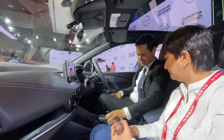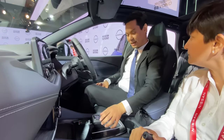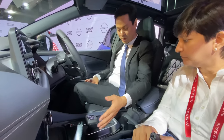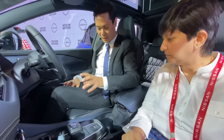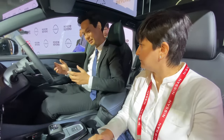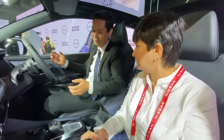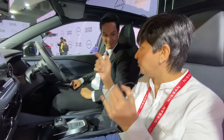Yeah, this is one of my favorite parts actually also. So the gear is slightly different from ICE to e-power, but it's all by wire, so we could have this tiny shift, and we can move it like a joystick, and feel like a bit of a video game, and it goes in line with the high-tech feel of the car. Excellent, great. Let's just hop into the next car.